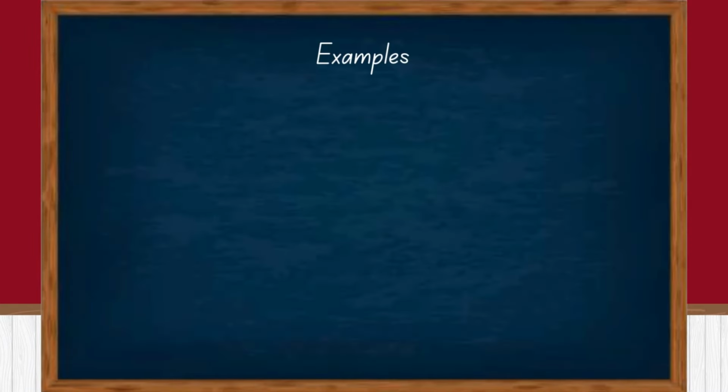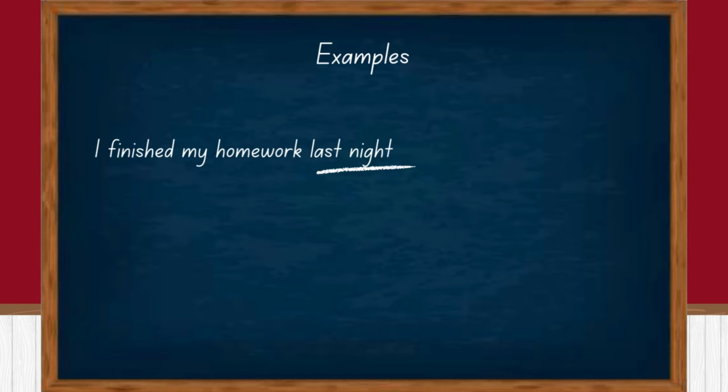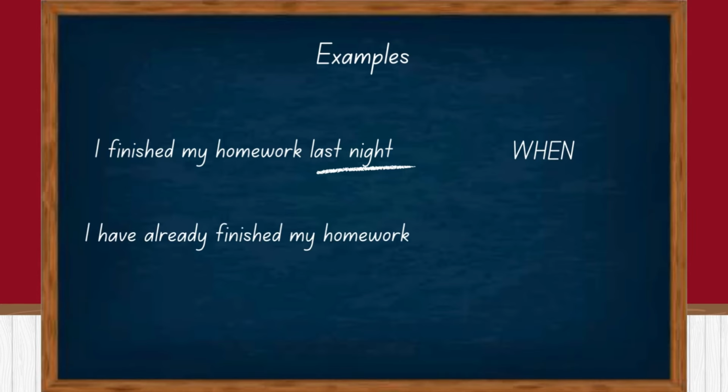Let's look at some everyday examples. I finished my homework last night. This is past simple because we're talking about something that happened at a specific time in the past, and when it happened is relevant, last night. I have already finished my homework. This is present perfect because the exact time isn't important. The focus here is on the result.